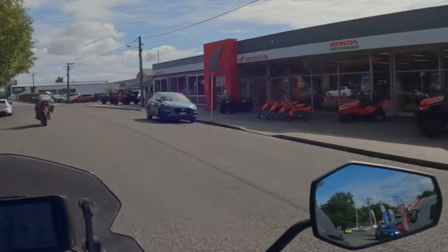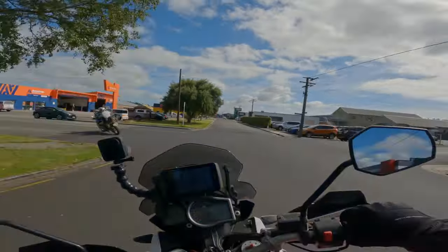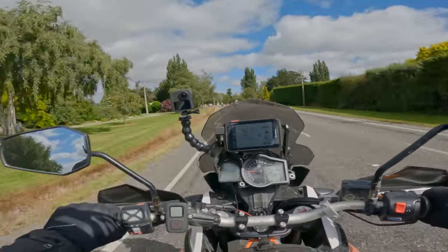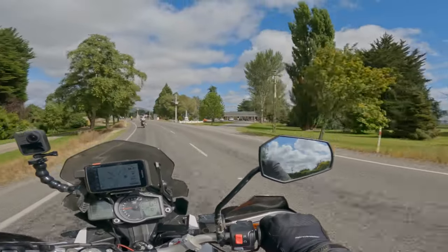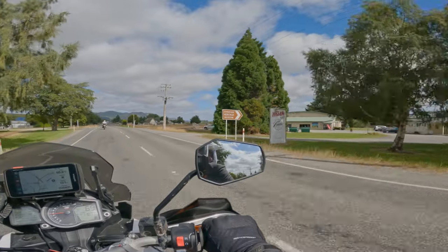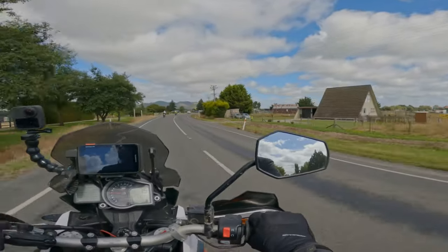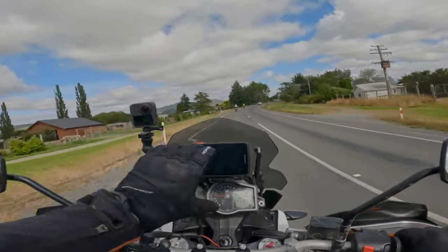Oh, a Honda shop. Town of Mandeville. Aviation Heritage Museum. Oh yeah, looks like they've got old trains and stuff as well. I did comment the old rail line was back along the side of the road. Oh yeah.